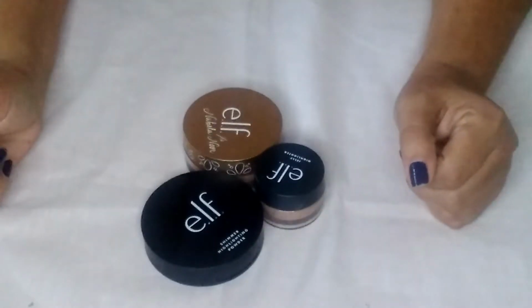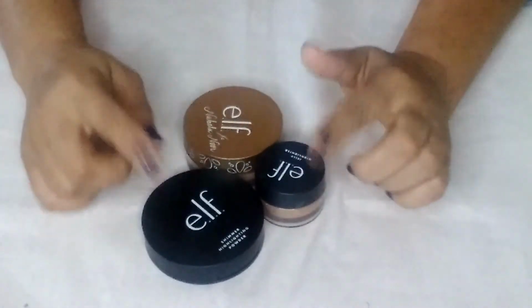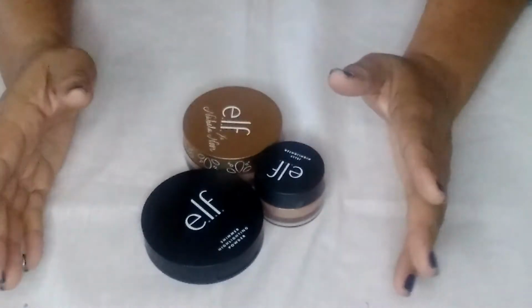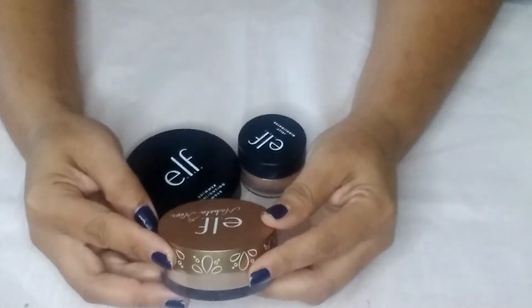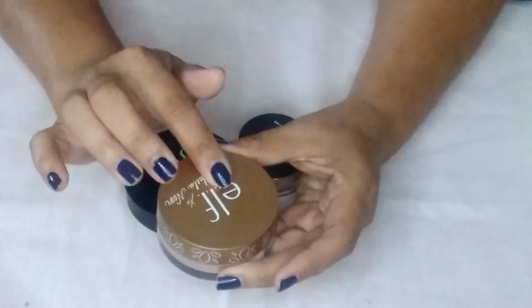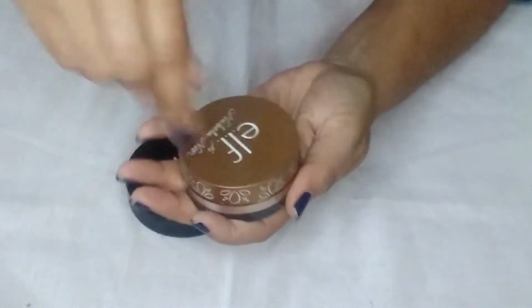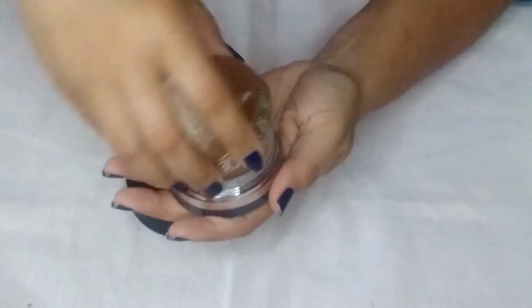These are my highlighters from e.l.f. I have a very small highlighter and blush collection where e.l.f. is concerned. You would think I would have more, but surprisingly, I don't have that many. This one is the Nabella Noir. I think that's how I'm saying it. This was that collaboration. This one, unfortunately, they do not make anymore, so you cannot get it. It was limited edition. This is a loose highlighter. Other than the Juvia's Place one, this is the only other one that I have.